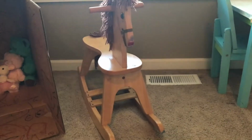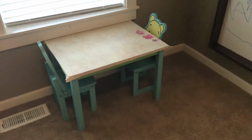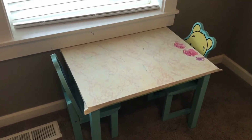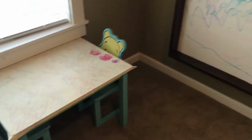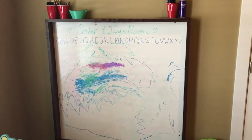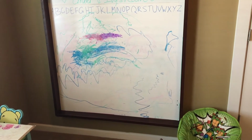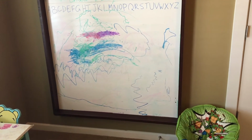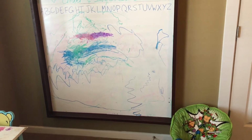And then a rocking horse here. And then over here we have a little craft table or whatever. She does Play-Doh on here, coloring and stuff. And then over here we have a whiteboard, which you'll have to excuse all the markings on it. She got going on it with the washable markers, not the dry erase markers, so it'll come off. I just have to work a little harder to clean it, and I haven't done that yet.